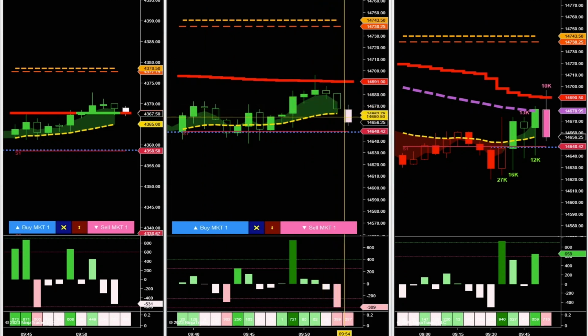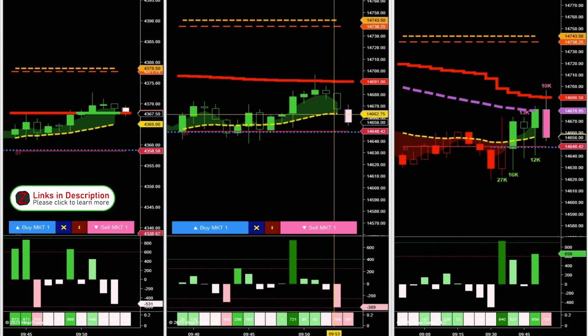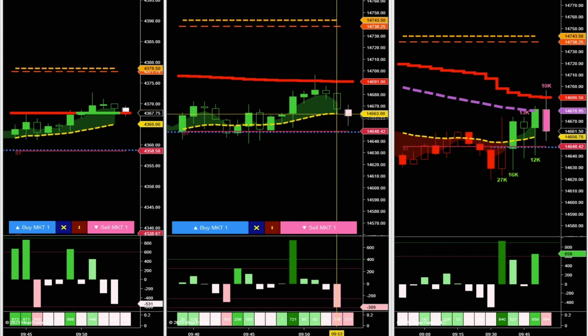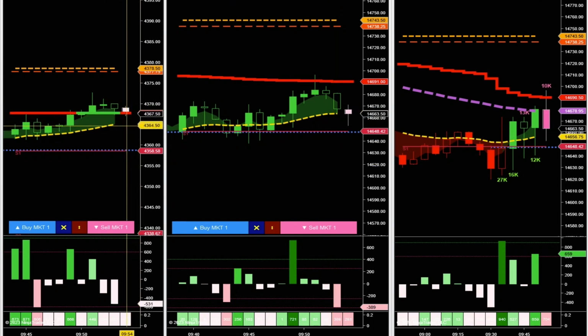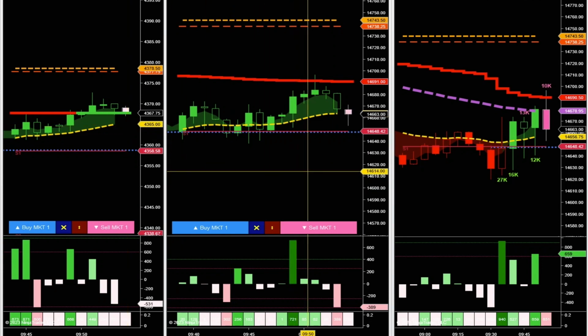Now I'm looking at it, and if it can close below this moving average crossover indicator line, get some red candles going, cross below the S1 here, at that point we'll probably be below the VWAP on the ES as well. I could be interested in a short.